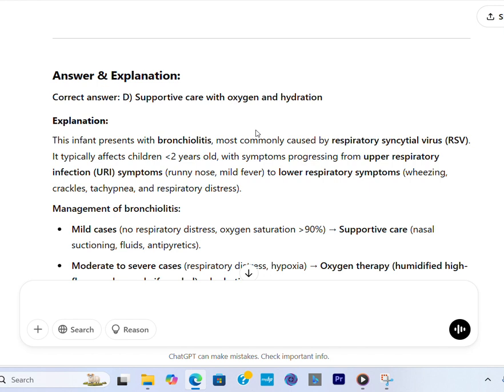This infant presents with bronchiolitis, most commonly caused by respiratory syncytial virus, RSV. It typically affects children under 2 years old, with symptoms progressing from upper respiratory infection symptoms, runny nose, mild fever, to lower respiratory symptoms: wheezing, crackles, tachypnea, and respiratory distress.